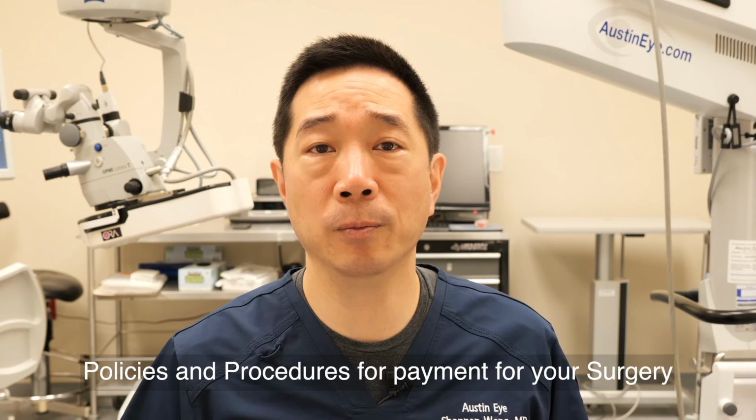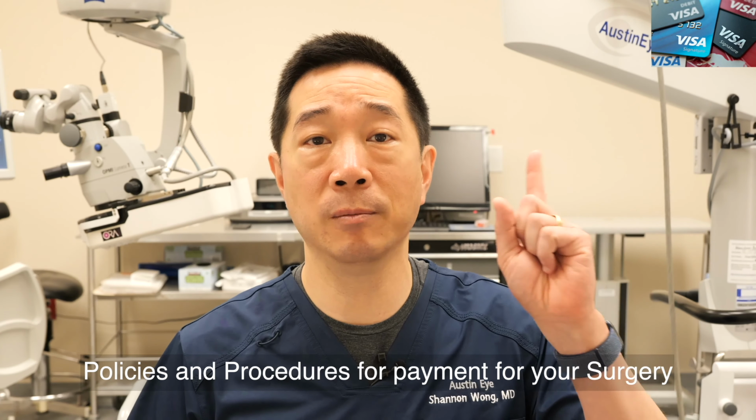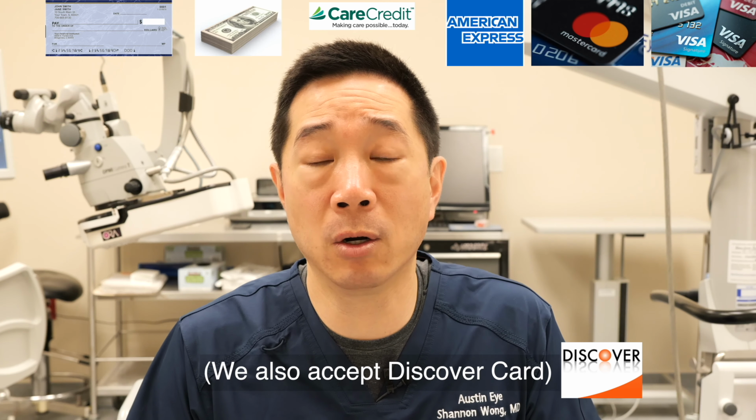Please be prepared to make payment for your procedure on the day of surgery. We accept Visa, MasterCard, American Express, Care Credit, cash, or check. If you're using a credit card or a debit card, it is recommended that you contact your bank or your credit card company prior to arriving at our surgical center and inform them of the upcoming payment. That way they know what to expect when the transaction goes through, and if it happens to be a higher than average dollar amount, your account will not be flagged and the payment will be processed smoothly and timely.